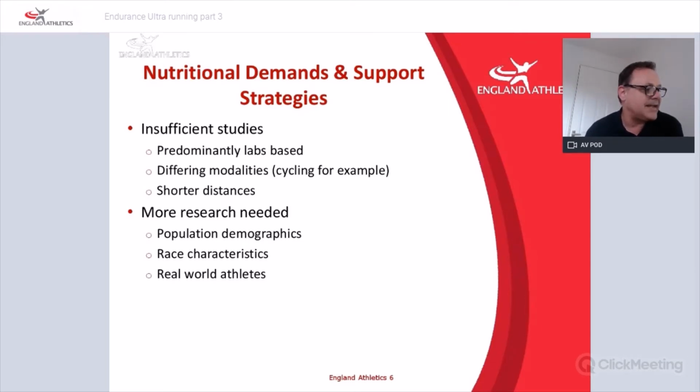So I guess one of the key things there, the first bullet point, is that there are really insufficient studies at this moment. It's all lab-based, and a lot of it's done around cycling and other sports. There are very few studies specifically relating to ultra runners. So we have to bear that in mind when we look at this.